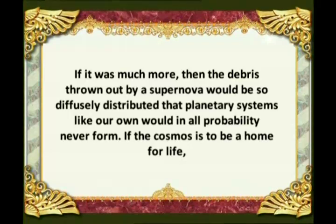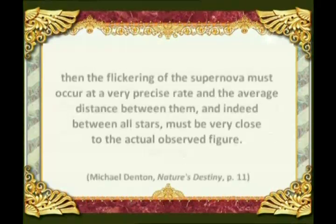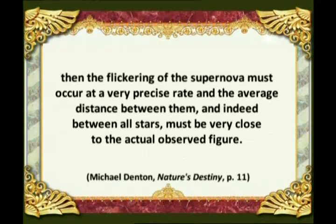If the cosmos is to be a home for life, then the flickering of the supernova must occur at a very precise rate, and the average distance between them, and indeed between all stars, must be very close to the actual observed figure. The ratio of supernovas and stars' distances are just two more of the fine-tuned details of this miraculous universe."